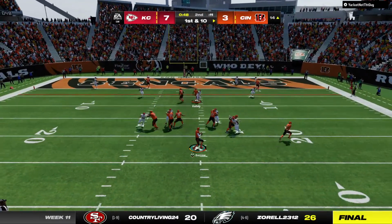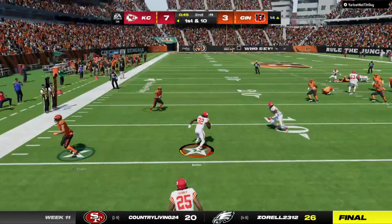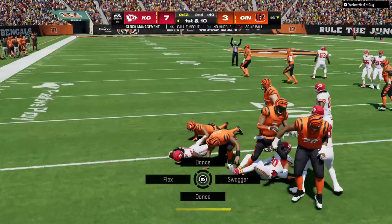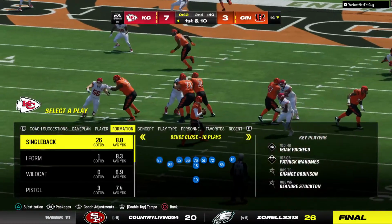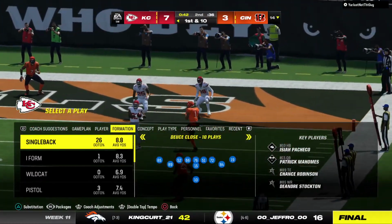Burrow will throw. Oh, and his early struggles continue. Here's another one intercepted. Picked up by Nick Bolton. And the Chiefs will take over here at their own 14-yard line. And as we've seen, points have been precious so far, and they just threw some away on that snap.